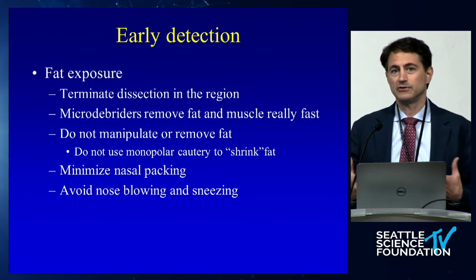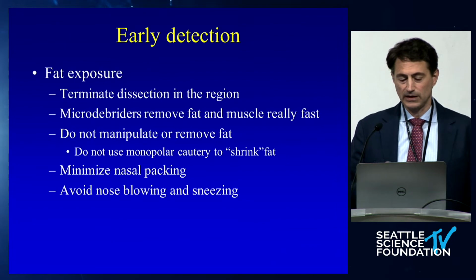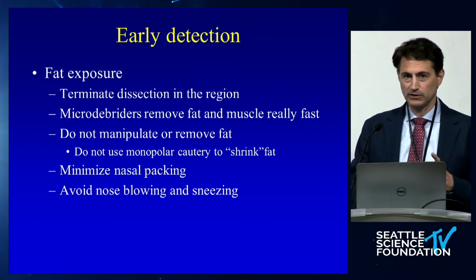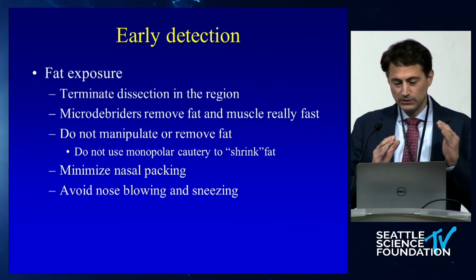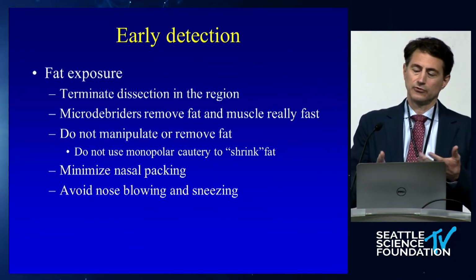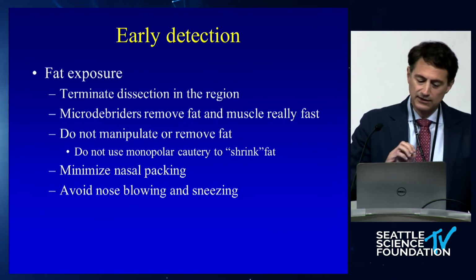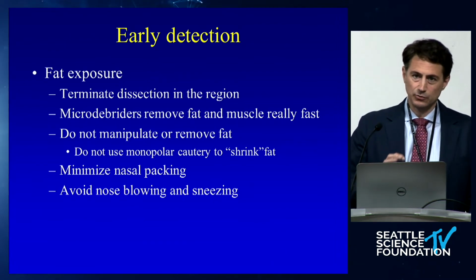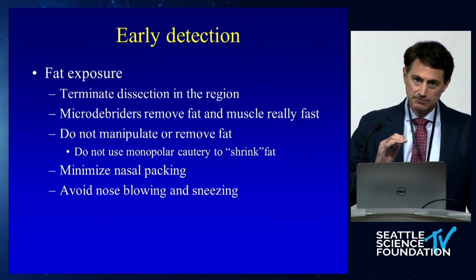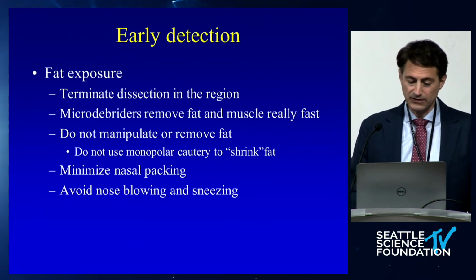And so my residents use sharp instruments to cut the tissue. And so that way you're controlling where you're going. And then we use a microdebrider only to clean up those crunched tissue that's there. And what that does is you don't navigate, you don't push into the tissue with a microdebrider. And that really mitigates the potential issues in terms of, if you got into the orbit, you're not going to suck up a bunch of fat and muscle.